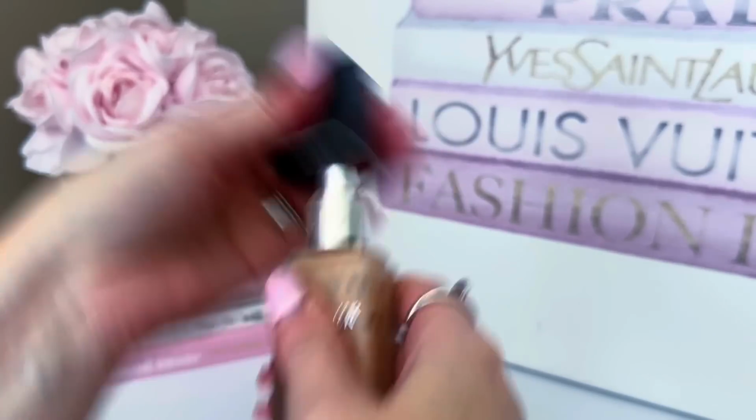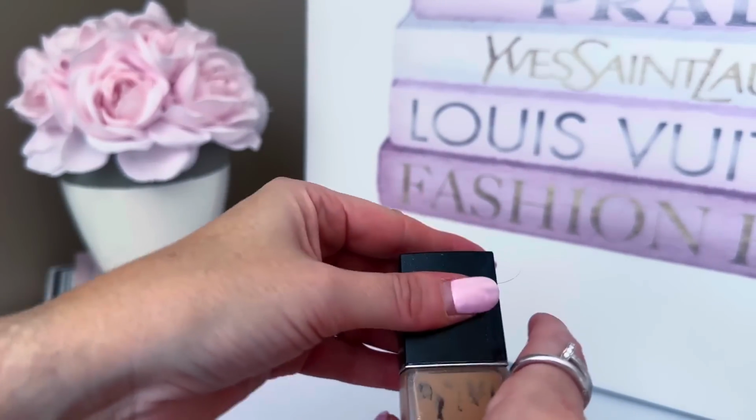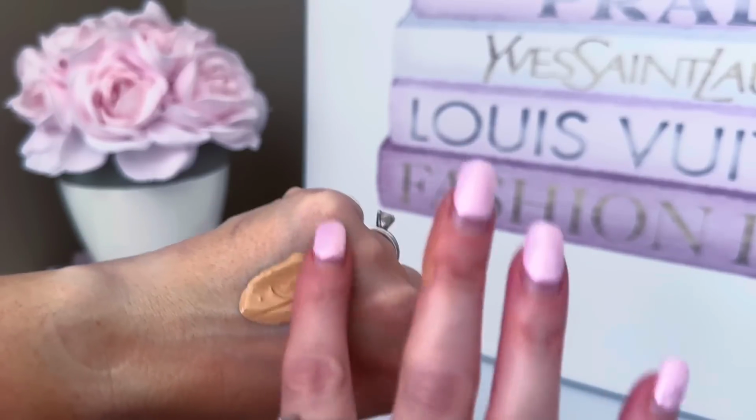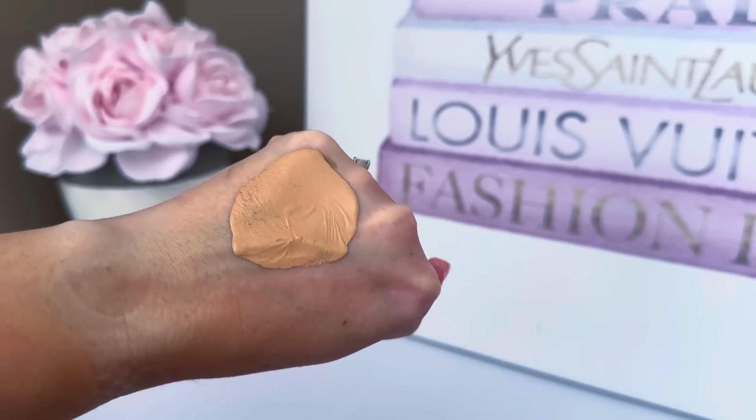Alright, for foundation, I want to recommend two foundations that I love. I think all of you probably know, the Dior Forever foundation is my favorite. At this point, I can't even tell you how many bottles I've gone through because I love it so much. I'll get it through the Dior website to get the free gifts with purchase, and then I pick some up whenever Sephora is having their sale.